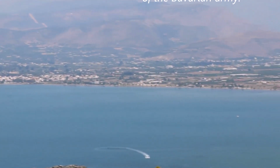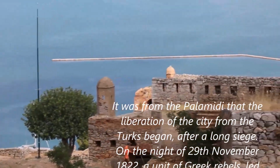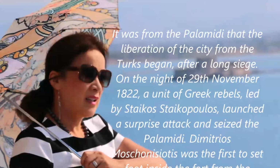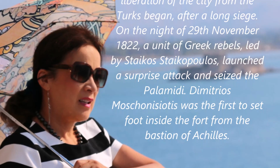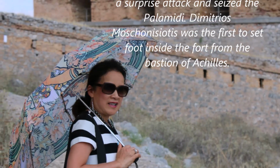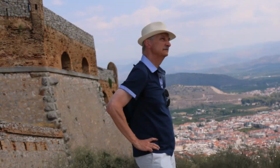It was from the Palamidi that the liberation of the city from the Turks began after a long siege. On the night of the 29th of November 1822, a unit of Greek rebels led by Staykos Staikopoulos launched a surprise attack and seized the Palamidi. Demetrius Moschonisiotis was the first to set foot inside the fort from the bastion of the Archives.